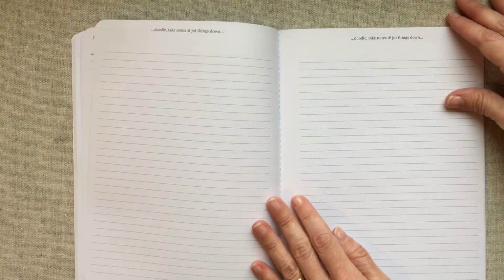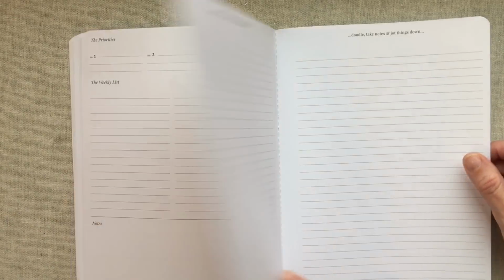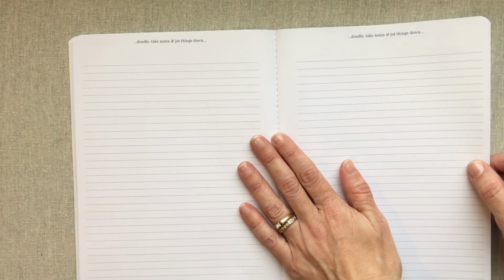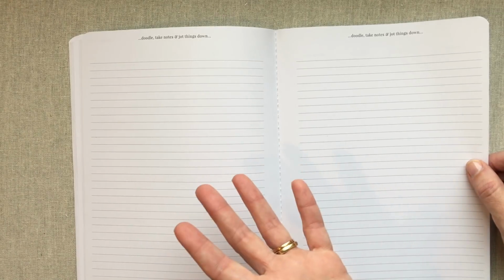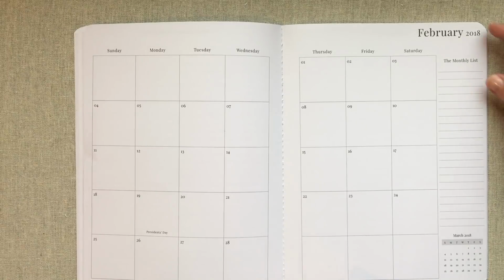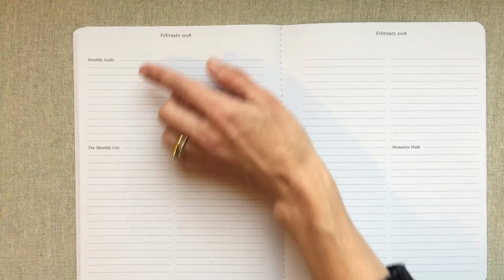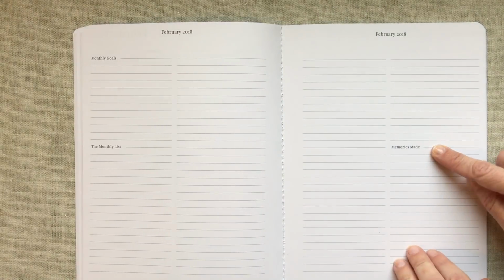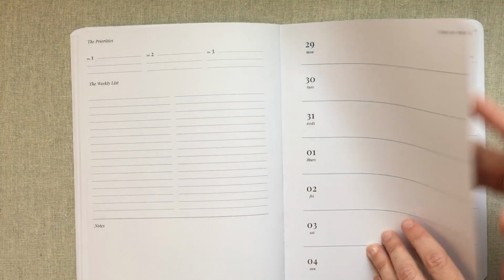And then it just goes through all your weeks. Then, before the next month, you have one two-page spread, doodle, take notes, and jot it down page. So in between each month you have this, but then you also have all those extras at the front of the planner, just for extra notes throughout the 3 months that you're using this planner. And then it goes into your next monthly spread of February. Okay, and then it goes into your February monthly goals, the monthly list, and memories made. And then you go into your February weeks.